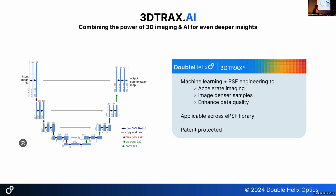than if you're just doing 2D scanning. There's a paper coming out with one of our collaborator labs at Rice University that took all these double helices and validated them against different depths to show that the resolution was consistent with depth extension. They also applied AI and were able to image 10 times denser samples faster than if you didn't use AI, if you just used our regular recovery algorithm. So we're really excited about bringing that to the market as well.